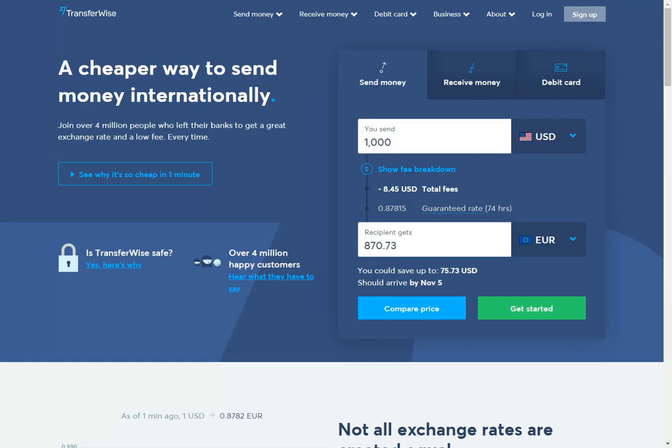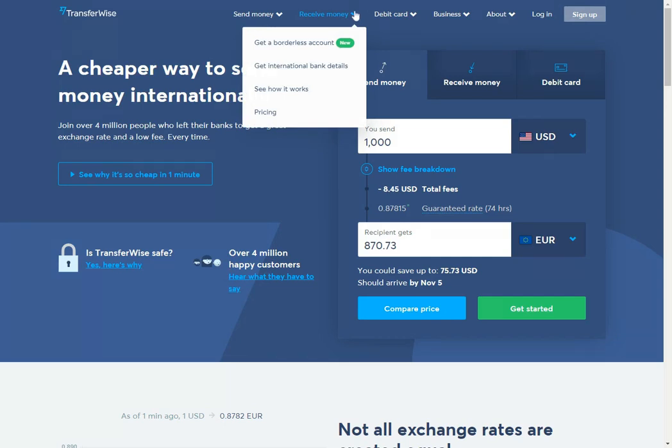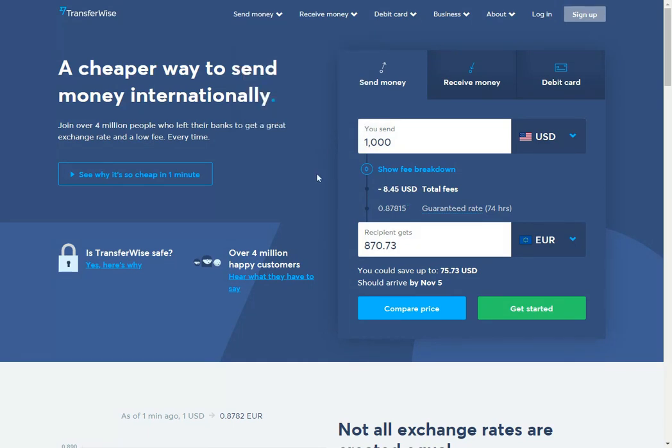They have a comparison tool on here. Even right from their homepage, if you wanted to spend $1,000 in USD, you would be able to see how much your recipient would get in various different currencies. That's pretty valuable. And then, of course, you can receive money. If you wanted to get a borderless account or international banking details, it's all available for you.